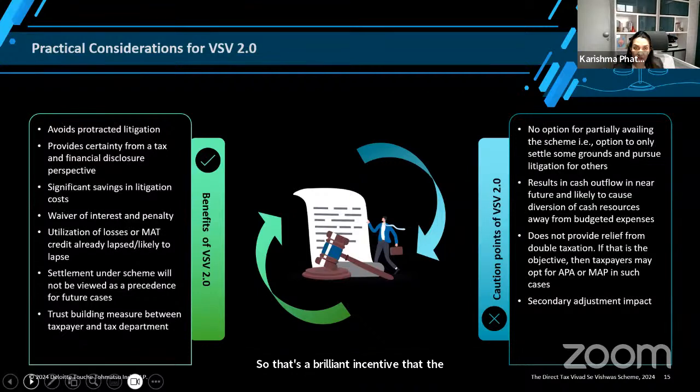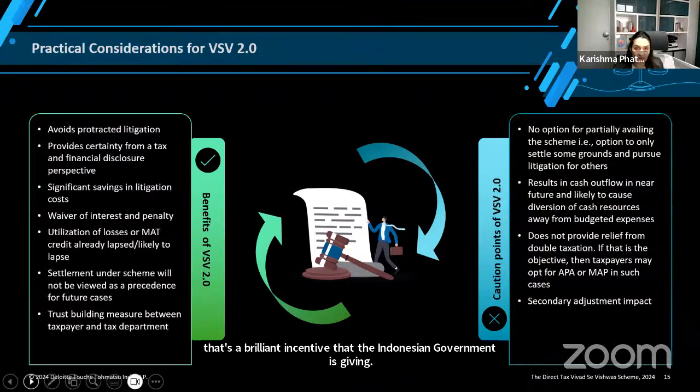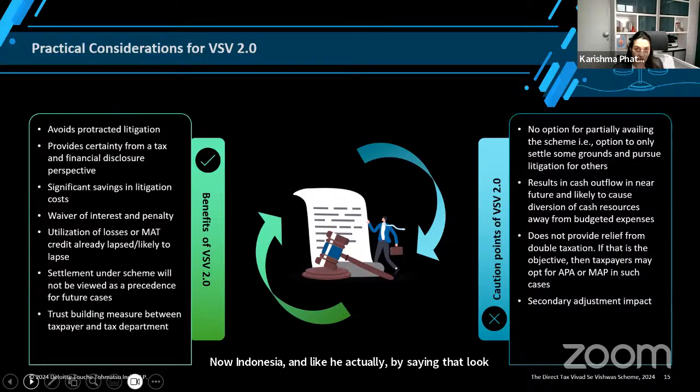Now, Indonesia, and he actually started by saying that, look, our landscape is as litigious as India. Indonesian tax authorities are as aggressive. So I would encourage the government to consider such precedents and say, why not?